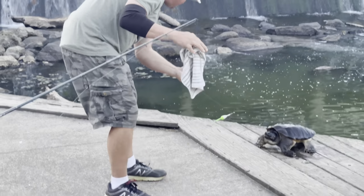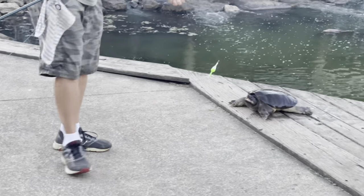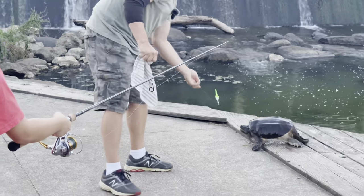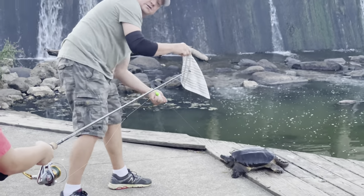Hi. Dad, don't grab it. See that? That thing is wicked. Why didn't you just cut the line? I am going to. Dad, I'm scared. Am I going to get bit by this thing? No. Watch, guys. Ready?